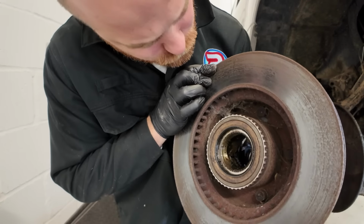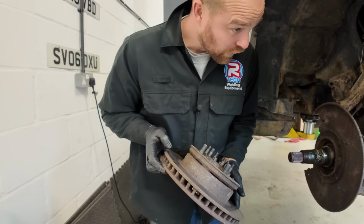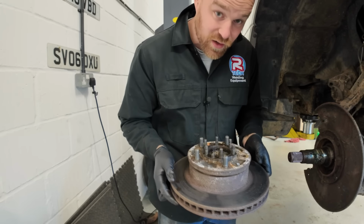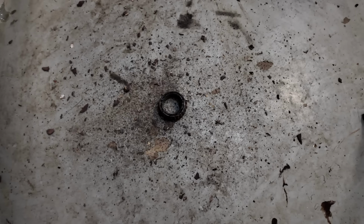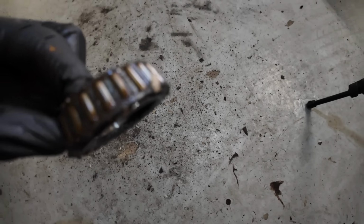So you can see that this is all one. Oh no, that was the bearing, just fell out the front into the dirt on the floor. Oh no, no. Oh, what have I done?